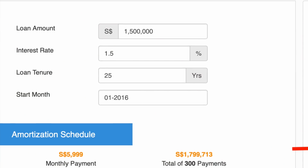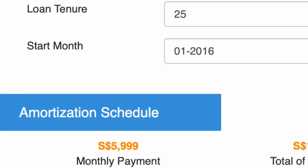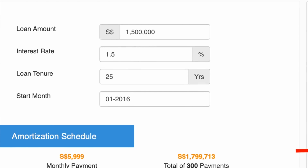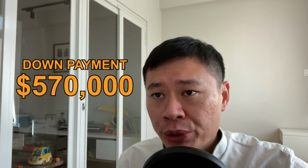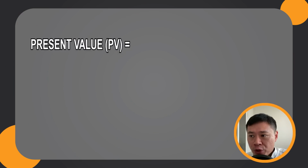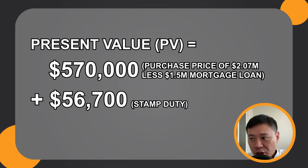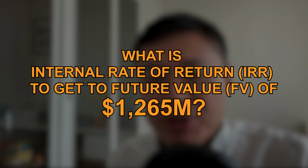Then up next, we need to input the payments per month, correct? And luckily the amortization calculator has that for us, and it is $5,999 per month for the mortgage loan itself. And if you have followed the case over here, you understand that we've taken a loan of $1.5 million, which means our down payment in total is $570,000. But in present value, we also need to add in stamp duty, correct? So the total present value is $570,000 plus $56,700, which equals $626,700. With that, we can input the real return to get to this future value.